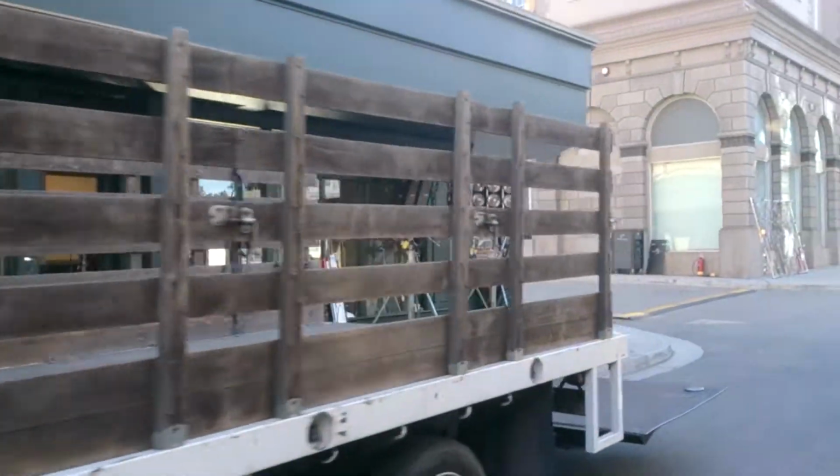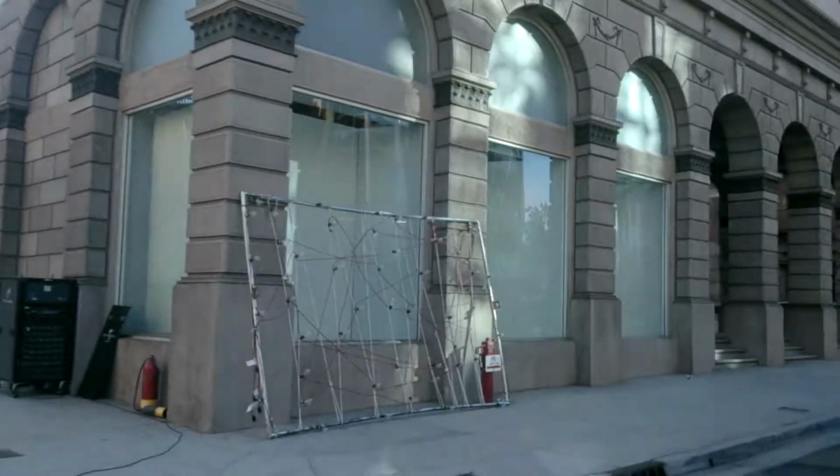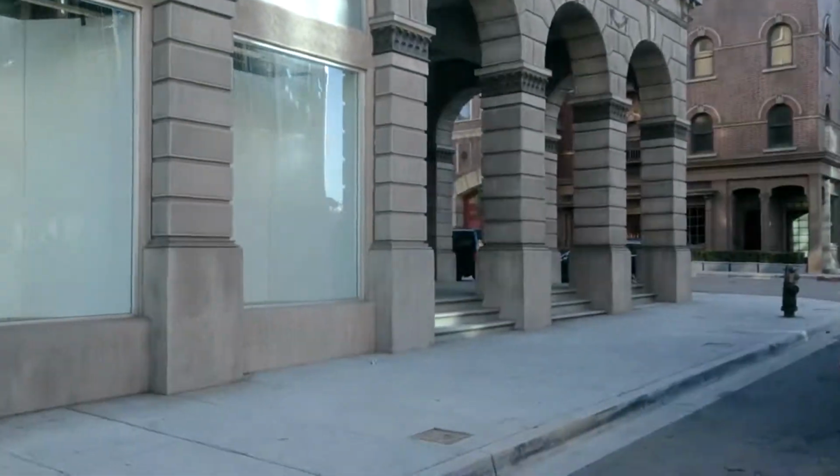So it's not exactly New York, but a lot of times when you see New York in the movies, it was shot right here on the Universal Metro sets. If you can make it here, you can make it anywhere. Even if you make it here on the Universal lot.